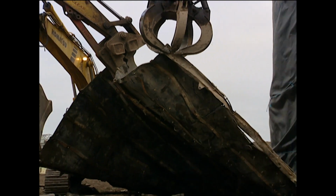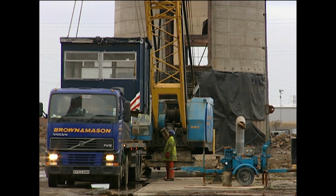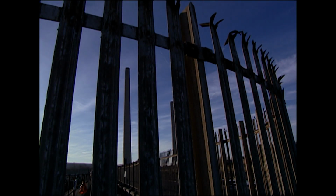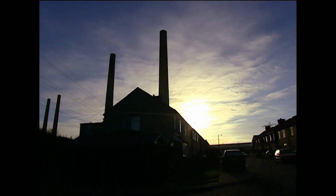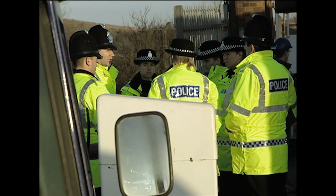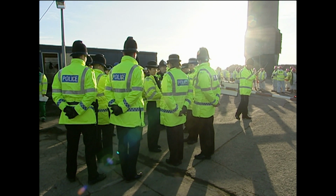The team have a lot on their mind, and there's just over 12 hours to go. The final protective measures are put in place on the site. Nothing is left to chance. Demolition day, 8 in the morning. Contractors Brown and Mason take charge of the evacuation.